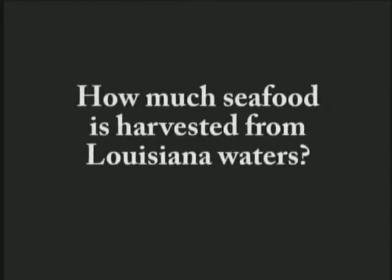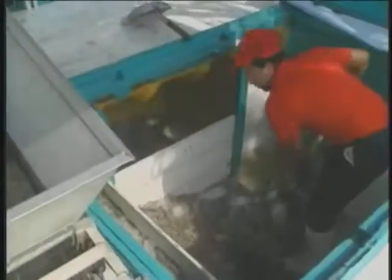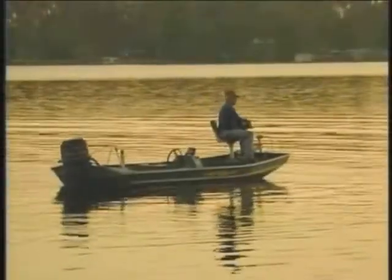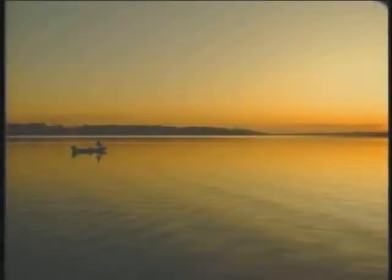How much seafood is harvested from Louisiana waters? Louisiana produces about 75% of all of the commercial fisheries production for the Gulf of Mexico. This is about 1.1 billion pounds, and realistically this is probably a very conservative estimate because it's not taking in the recreational fishery. Louisiana is only second to Alaska in terms of fisheries production for our nation.